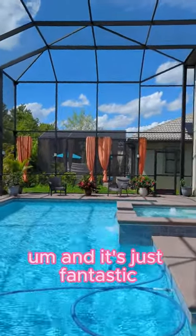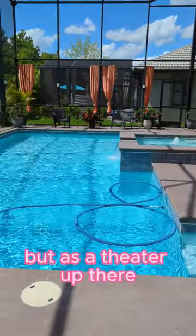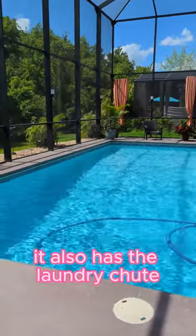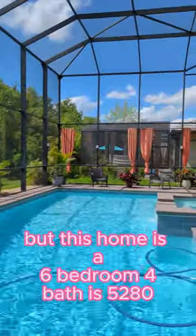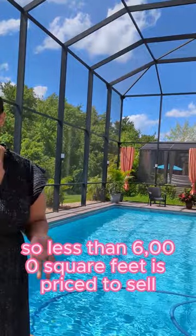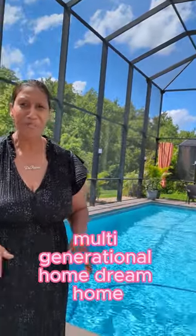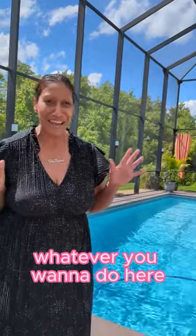And it's just fantastic. And so the second floor, I don't know if you want to go check it out, but there's a theater up there, it also has the laundry chute, more bedrooms, more office space. It's fantastic. Oh, wow. Yeah, it's Bellalago. But this home, it's a 6-bedroom, 4-bath. It's 5280 square feet, so less than 6,000 square feet. It's priced to sell. Multi-generational home, dream home, whatever you want to do here.